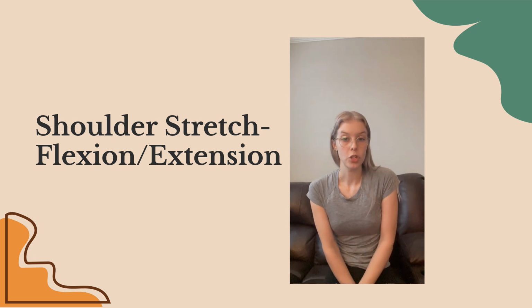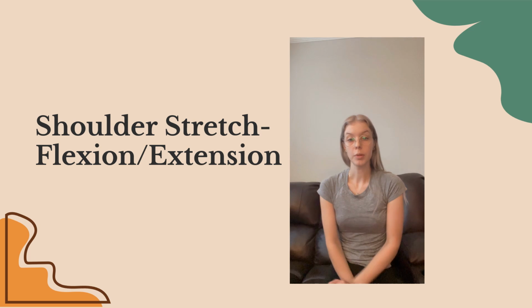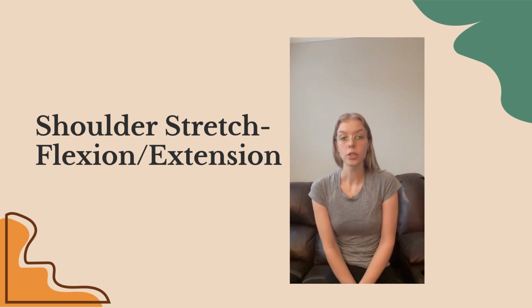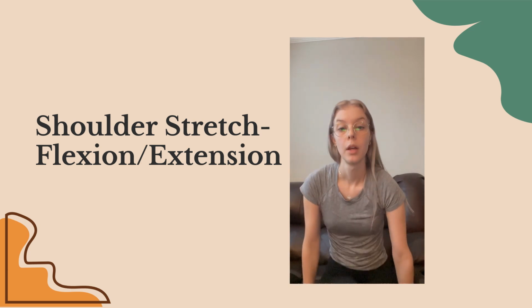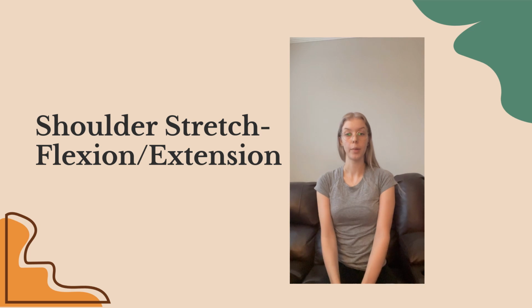This is the video demonstration for the shoulder flexion stretch. You first want to start out in a seated position, preferably with a chair that has a back for stability. You may also do the stretch lying down, but just make sure to give yourself enough space. To start out the stretch, you want to interlock your fingers and place them in your lap, straightening your elbows as much as you can.